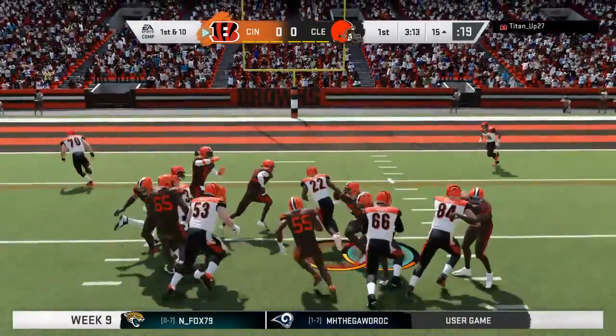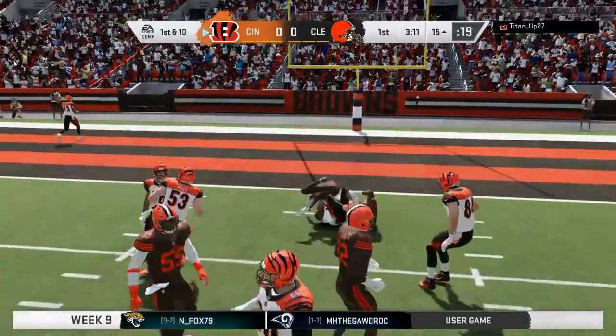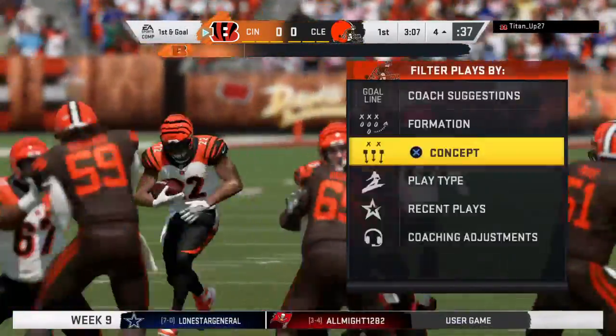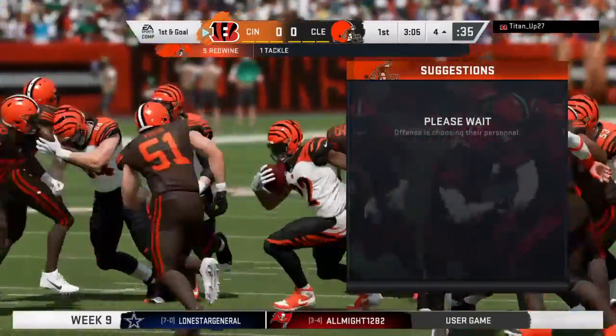The former 2nd-round pick, this is Joe Mixon. And all the way down inside the 5 to the 4. 11 more on that one and another 1st down.